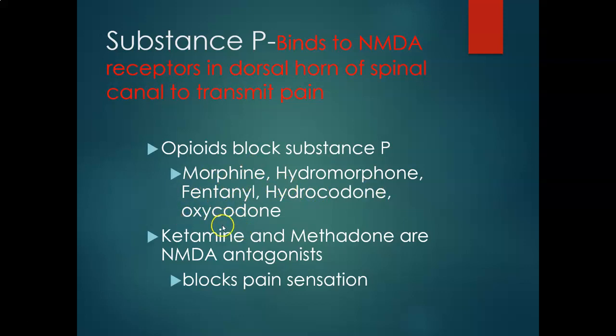And then other medications are ketamine and methadone. They are NMDA antagonists and they block pain sensation.